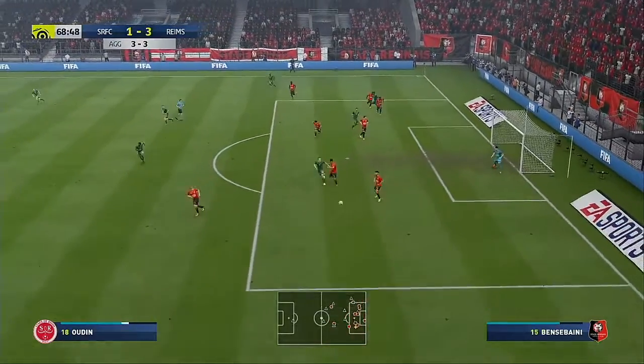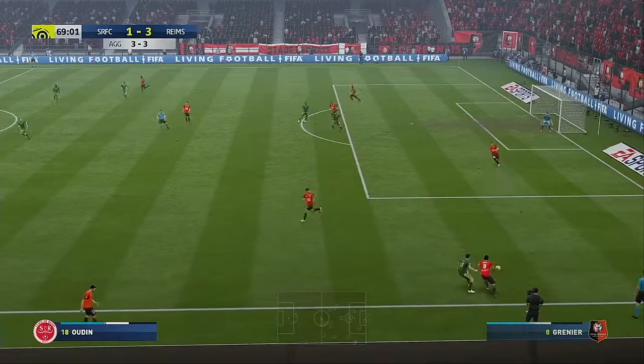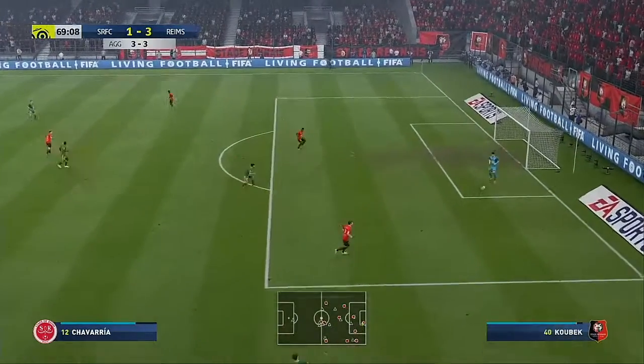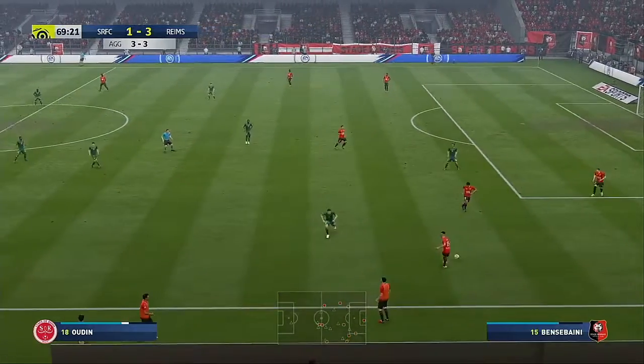Looking for teammates in the middle. Chance for a crack at goal. Well, they're not happy. We can all hear it. And you can't really blame them because their team, strangers to the ball of late. Clément Grenier.